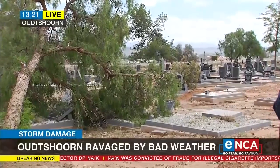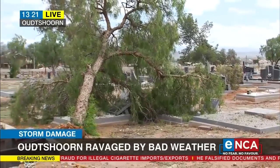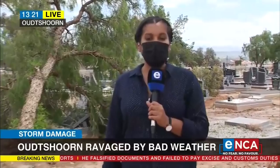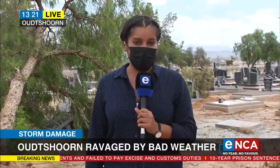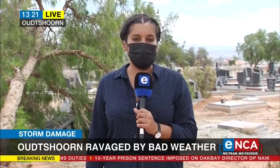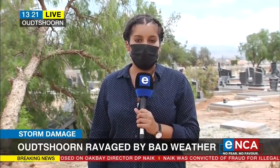A little later we're going to an informal settlement just down the road where some people lost their homes and many of their belongings. Some of the residents that we've spoken to are saying it wasn't only the wind that was a problem, but also the hail and some flash floods in some parts. As we've seen driving around Oudtshoorn, some roads were still quite flooded, with cars having to maneuver around it or through it.